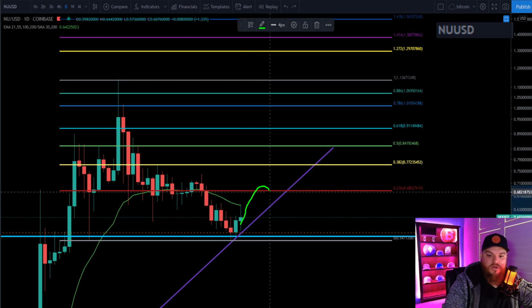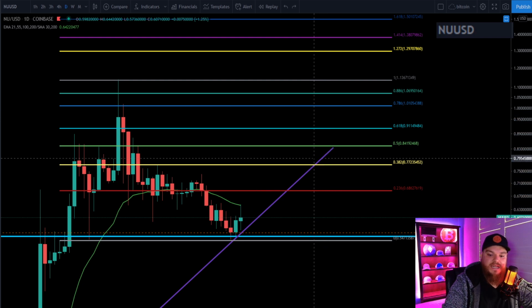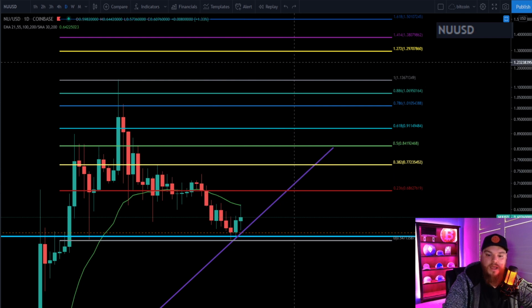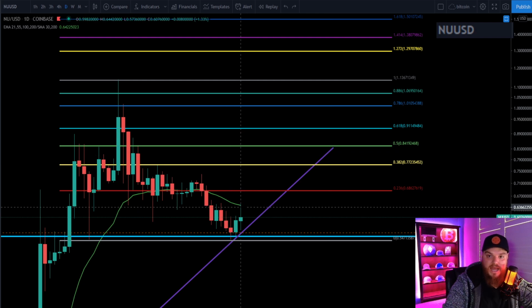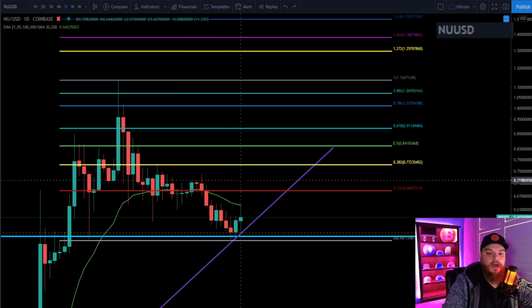Getting above 68 cents and turning that into support is going to be looking really good. And I think we're going to start running into the support multiple times, and it's going to be forcing us to move to the upside. I think at the very latest, by end of March, we'll be sitting above 77 cents, which is the 382 line on a Fibonacci for NuCypher. I do think that's going to happen. I'm not bearish on it. I know I said I was in the previous video, but in a new light, it's looking pretty good right now.